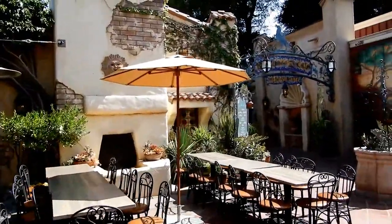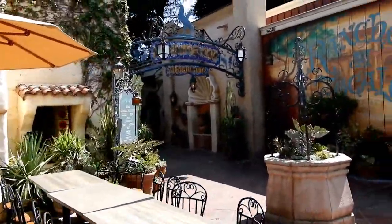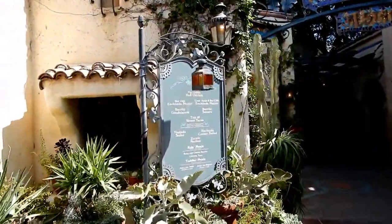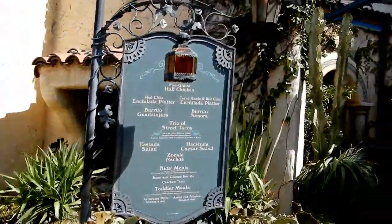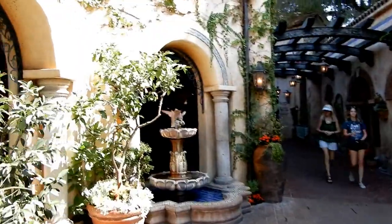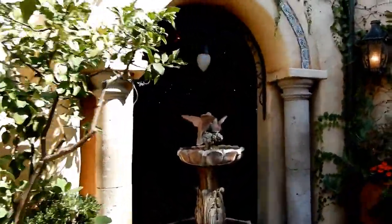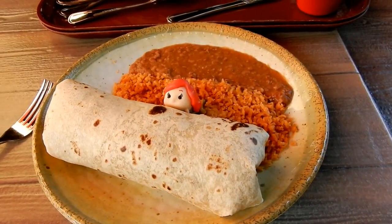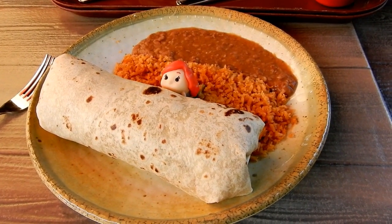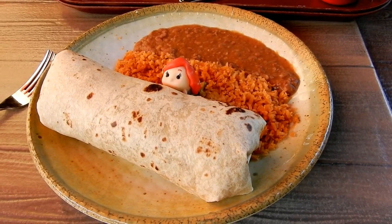Here we go. My husband and the kids are gonna go find a spot and start eating their food. Meanwhile, I'm gonna go order my allergen-friendly food and the husband's food. So this is it right here, it's our favorite. All right, this is what I got. It's a vegetarian burrito. It's got rice and beans, the cauliflower mix, lettuce, pico de gallo, and guacamole.